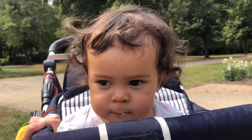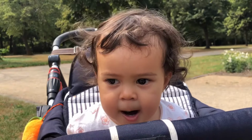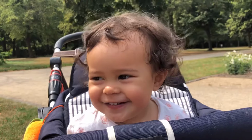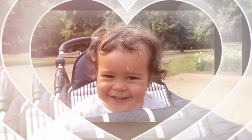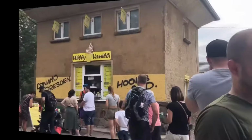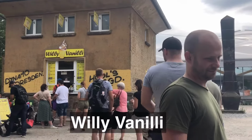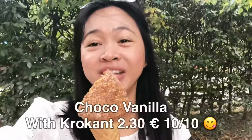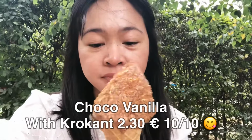Mama, una. Ayan, Mom, ang haba ng pila. Baby's excited for her ice cream. Ito na, Mom, she's choco vanilla with croquant. Pakasarap. Ano siya, soft ice.